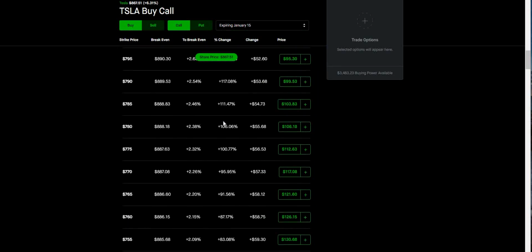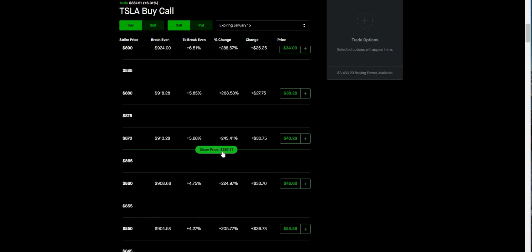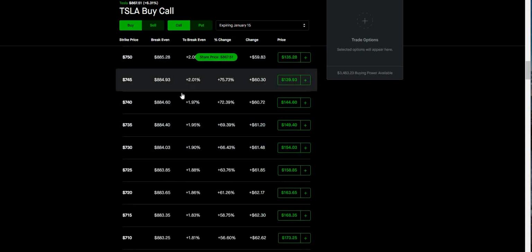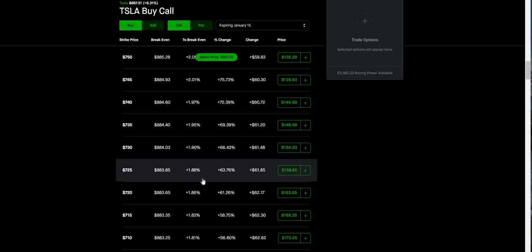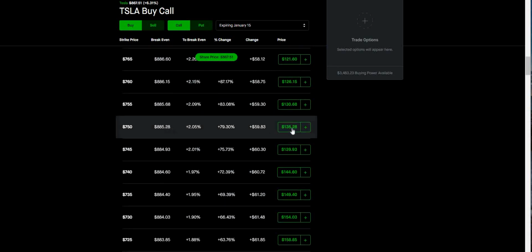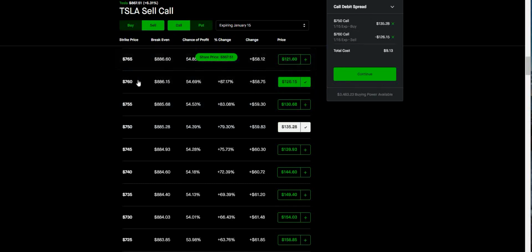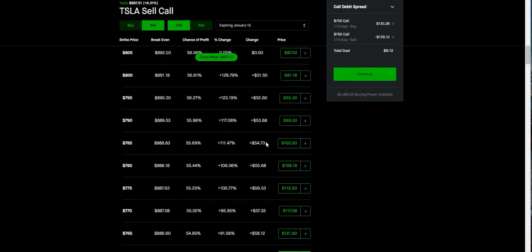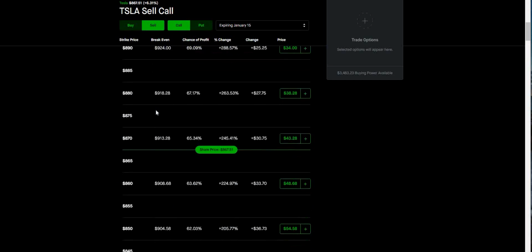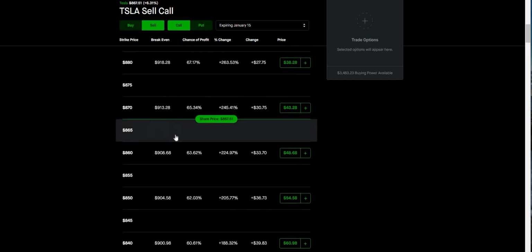But if you were to go way in the money, say the price is at $867. Say you were to do $1,000 spread at $760, so $100 in the money. So $750, you'd buy, sell at $760. So now you need Tesla to stay above $760 by the 15th. This costs $913. Max profit's $1,000. So you're talking $87. Very high probability trade. Lots of risk, little reward. Unless you do a lot of them, and then you're still spending a lot of money though.